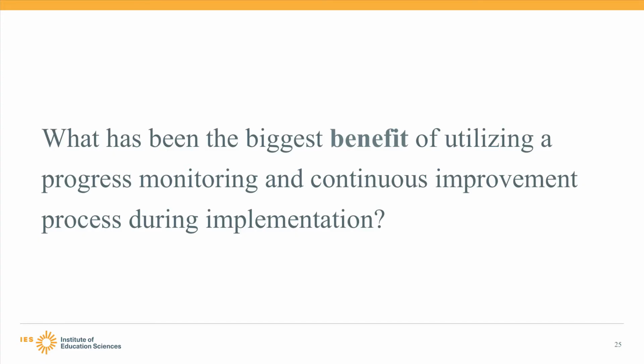Okay. So the next question I have for you is, what's been the biggest benefit of utilizing this program progress monitoring and continuous improvement process during implementation that you just alluded to? The survey data definitely helped in making adjustments to our practice, right? You think about how feedback is critical to success, and sometimes the feedback we give to our students isn't as helpful as the feedback our students give to us, right? Examples of adjustments that we made during the process: we were looking at the attendance data, and if there were students who we know weren't attending, we were able to call them in and say, what's going on?